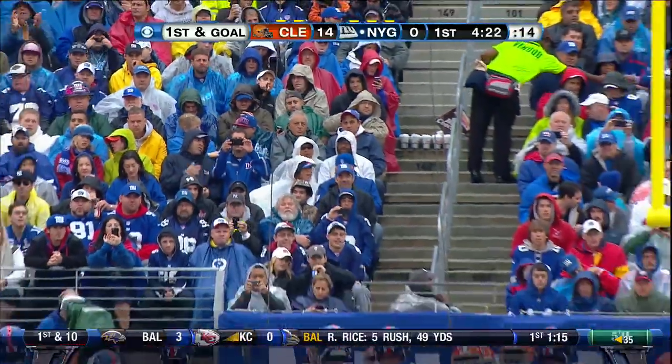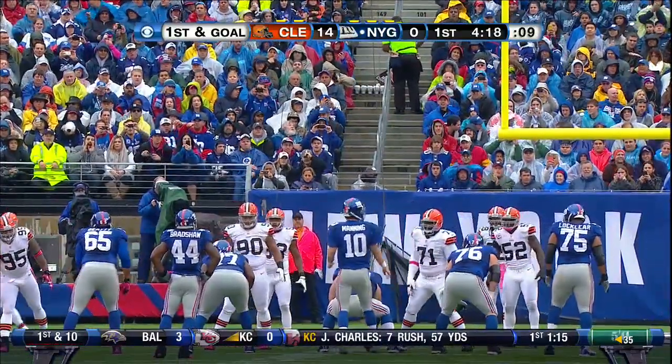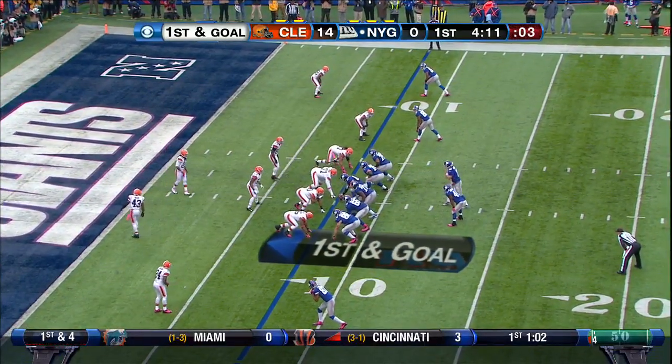Bradshaw now 6 for 35 yards. Mark Bavaro would have been proud of that block by Pascal. First and goal from the 8. Bavaro, one of the great blocking tight ends of all time.